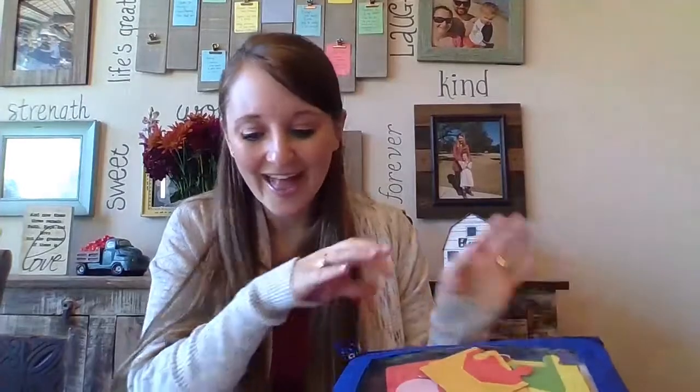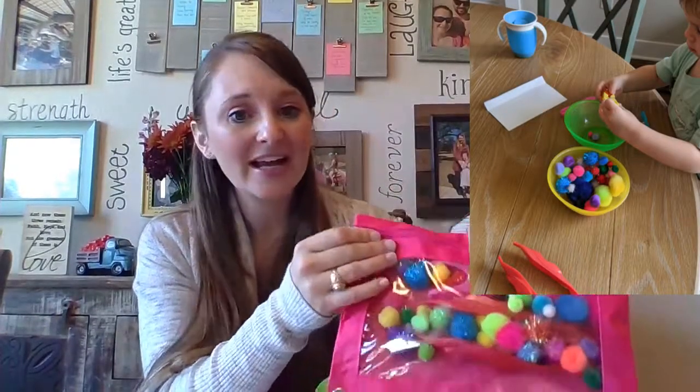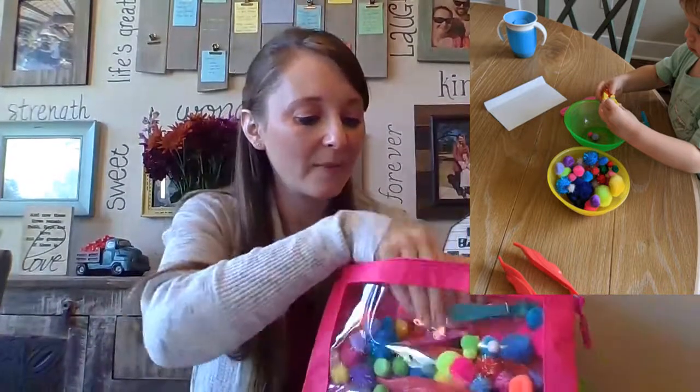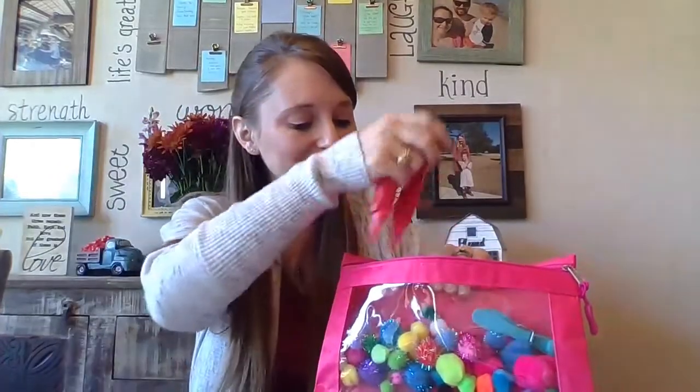And then lastly, y'all, another fine motor bag is another favorite. I've got a picture of him here working on it. But it is fine motor, just fine motor fun. And I've got an assortment of different pom-poms. I have some extra large play tweezers, and then some clips, some extra large clothespins.